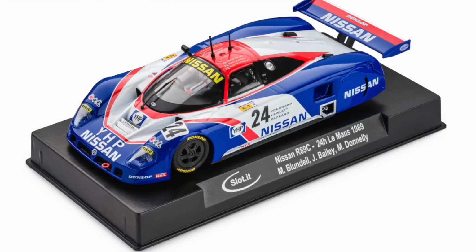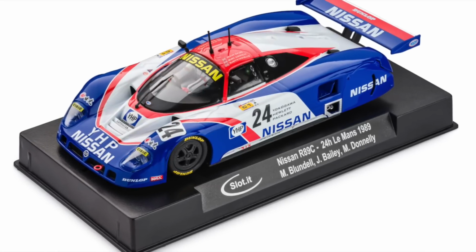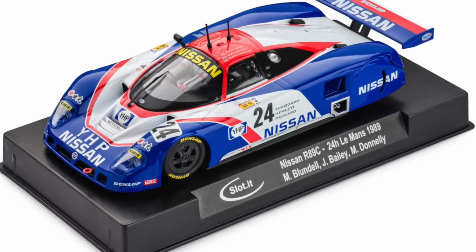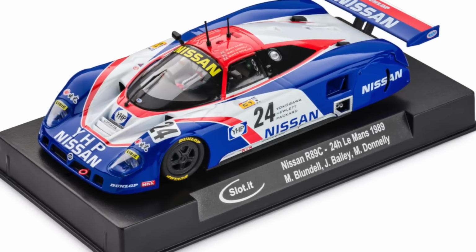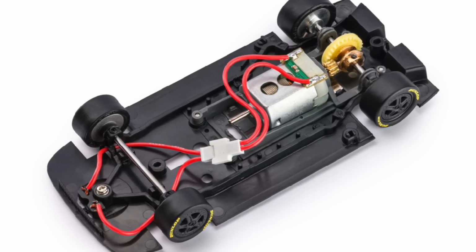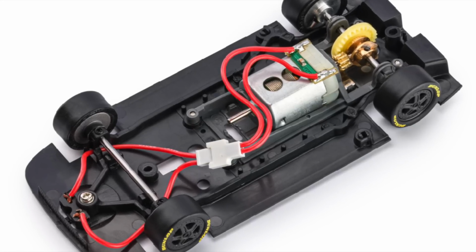A bunch of Slotted news here now. Slotted's Nissan from Le Mans 1989 is coming out very shortly. It looks like they're going to start shipping this car next week, I believe, from Slotted out to their dealers. So rejoice. More Nissans on the market. Hey, more Nissans.